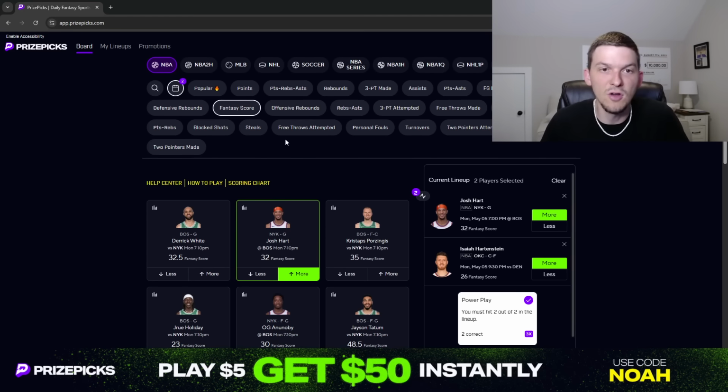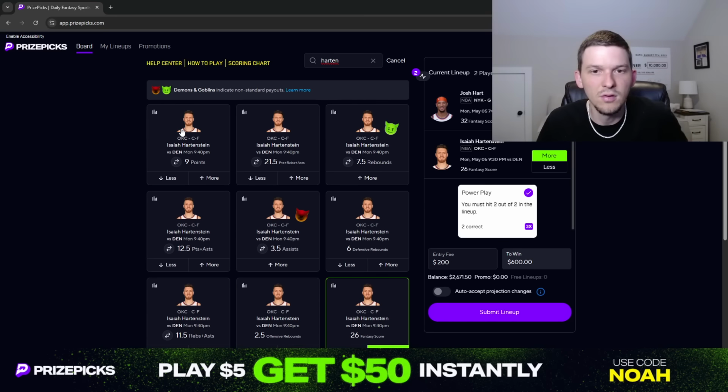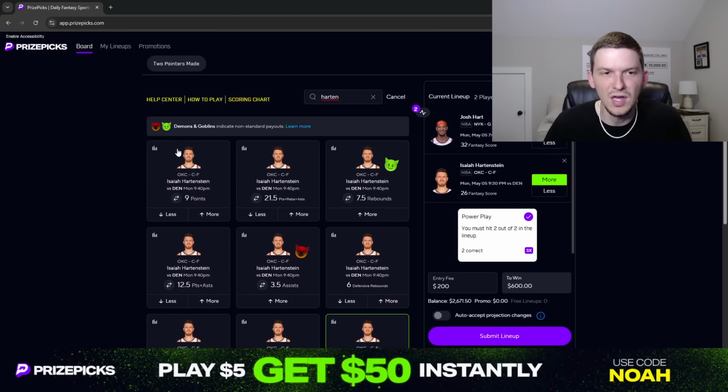And again, if you don't have access to fantasy score, I think my next favorite prop on Hartenstein would probably be taking more than 21.5 PRA. But there's a couple different props that you could look at. Again, this is a matchup where I think Hartenstein is going to have the ability to score just because Denver has been vulnerable, giving up points in the paint.